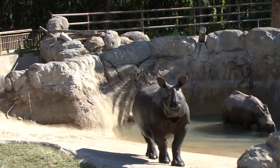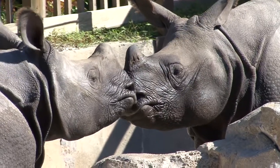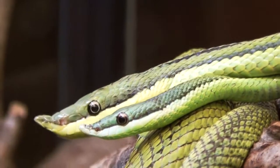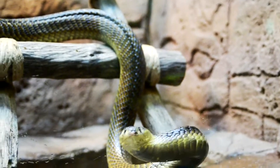We have our newest additions, our rhinos, and we're getting ready to open a new exhibit, our giraffes, where you'll actually get to feed them as well. Now, if reptiles are your thing, we have a big collection of reptiles, really unique ones that you've probably never seen anywhere else before. A big, large species of venomous snakes and lizards and all kinds of fun things to see.